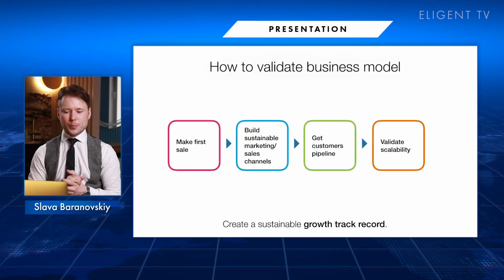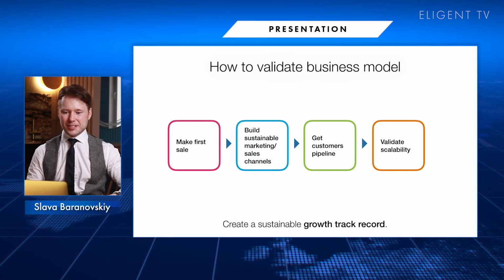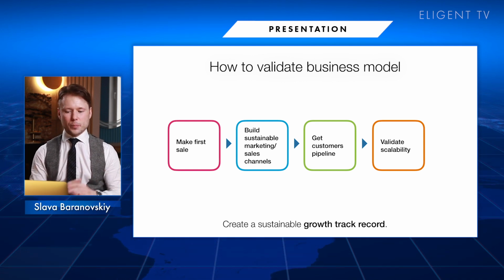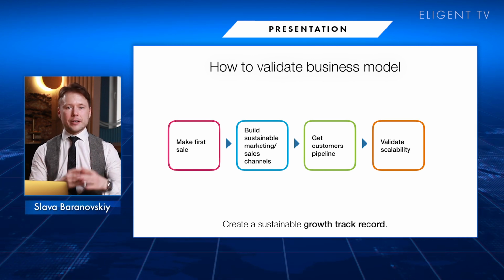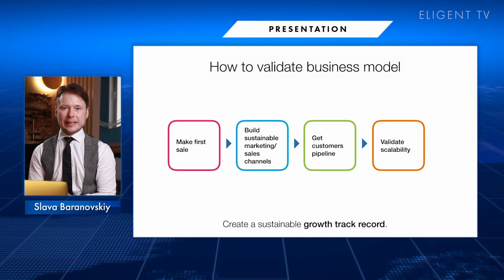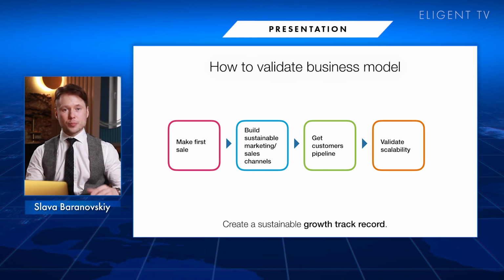How to validate your business model? Please try to make your first sale as quickly as possible and make sure you've got someone interested to try and see your product, and maybe someone willing to pay for that product. So please try to make your first sale. And what is important is to build a sustainable marketing and sales strategy and channels in order to make sure you can convert the first sale into a stream of sales, and convert this into a sustainable flow of upcoming leads and target customers. It's also important to get the pipeline of these customers, and it should be sustainable.